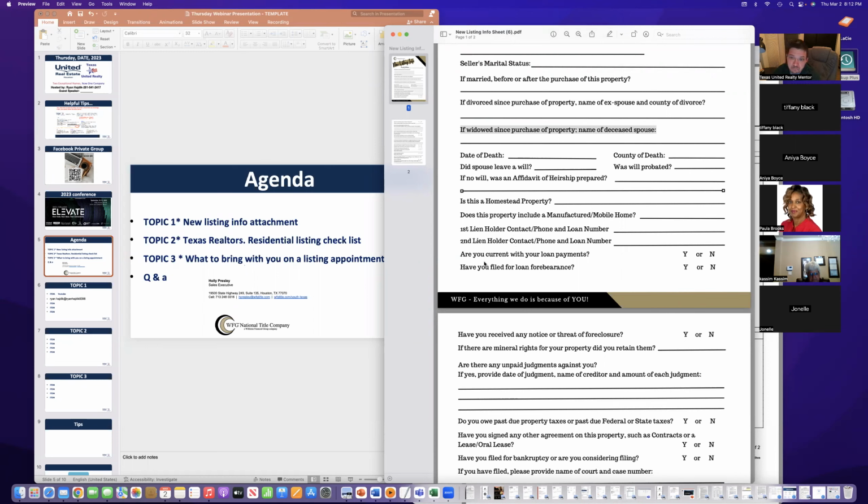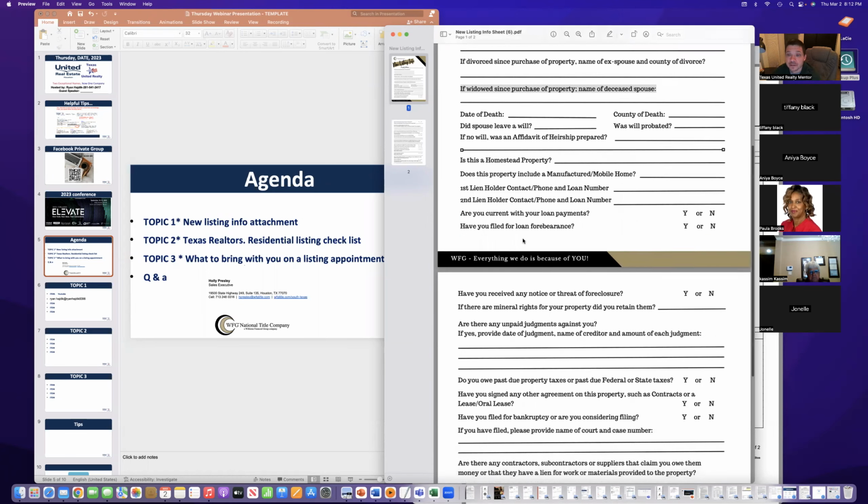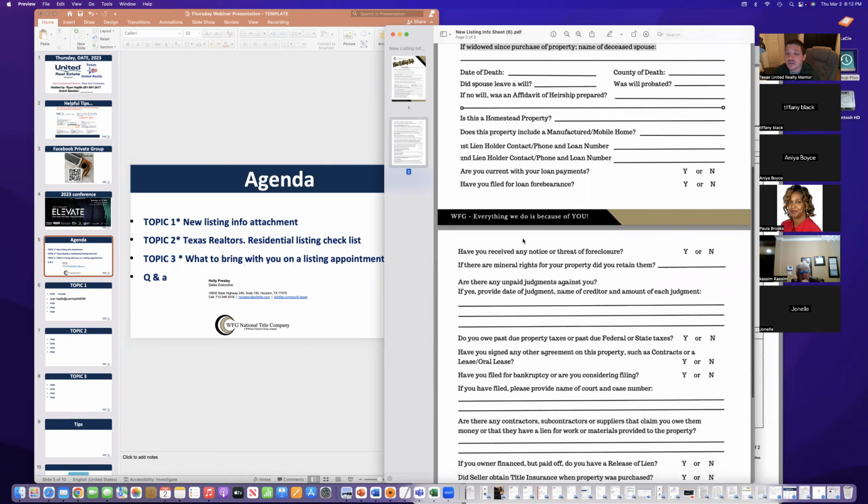Manufactured home. You could answer that when you go out there and look at the property. Important information like lien holders, that's the lender. Of course, they need to know the loan number and the contact, because the title company is eventually going to need to order the payoff, correct? Because they're the ones responsible for paying off that loan at closing and then giving the rest of the proceeds over after everybody's divvied out their share.